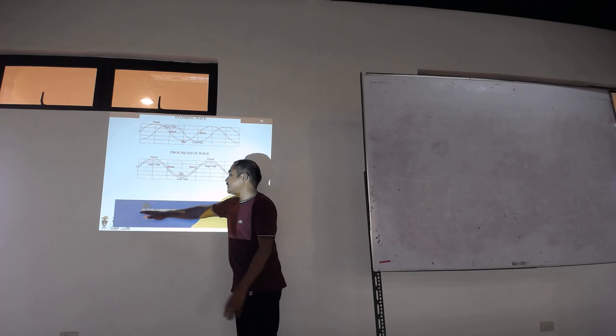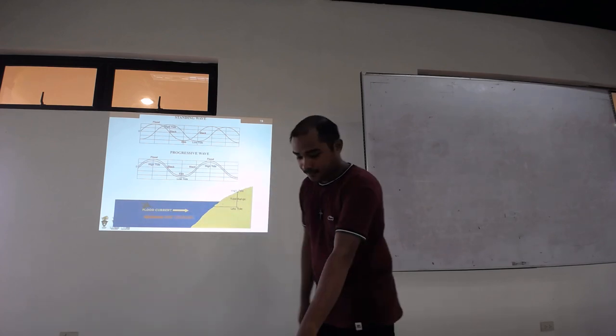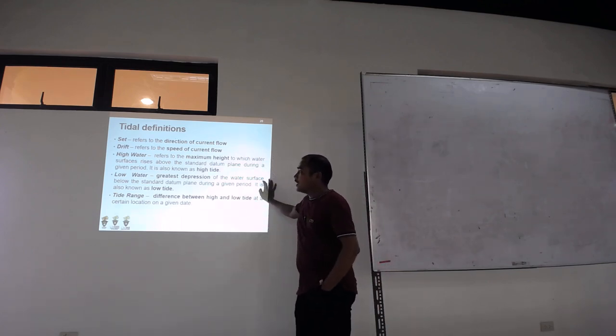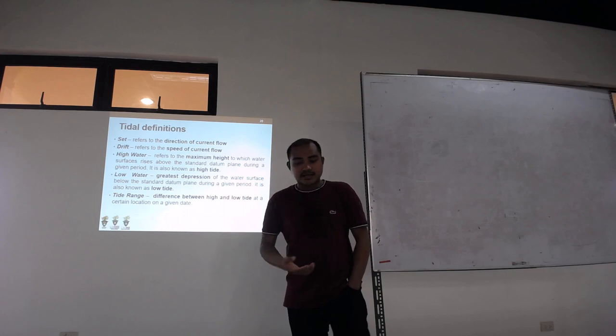Flood current or flood tide flows inward. Set, no? Set refers to the direction of the current flow. So, in hydrography or hydrographic surveying, the direction of the current is called set.